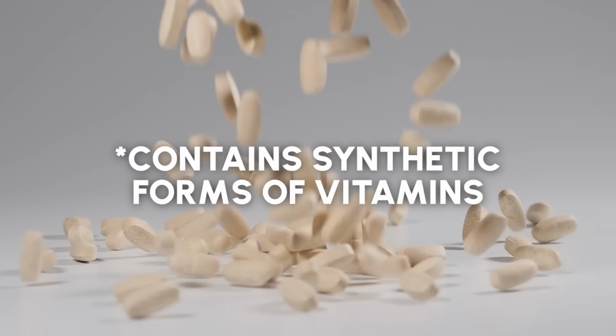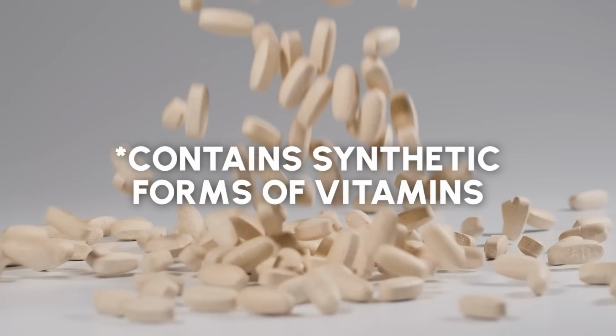But I will say this, a lot of these multivitamins do not have the natural bioactive forms of these vitamins. They use synthetic forms. So for example, folate, vitamin B9, they use folic acid, which is synthetic, which our body actually needs this methylfolate that's way more active. So there's a benefit to getting your micronutrients from foods as opposed to synthetic vitamins. Same thing with pyridoxine, vitamin B6.